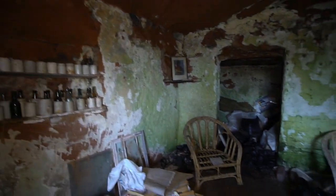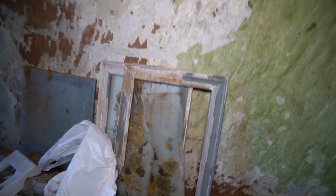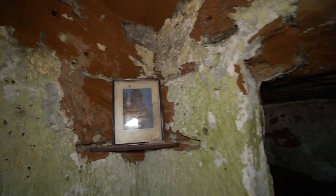What a unique explore. It's only going to be a short one, but what an incredible place. There's another painting hidden there. Oh, it's broken. Oh, it's glass. Look at that, stained glass. No, it's painted. They've painted on the glass. Yeah, what a collection of art. Amazing. This needs to be protected.